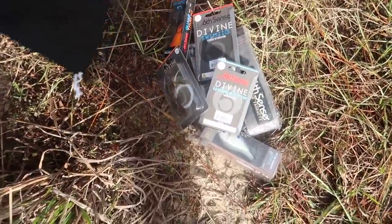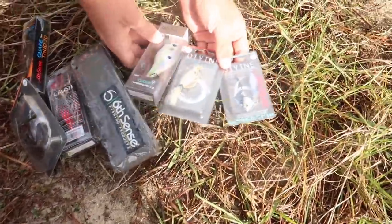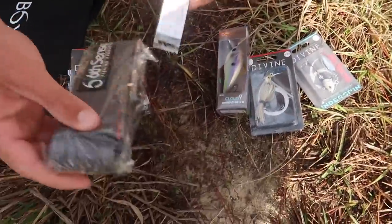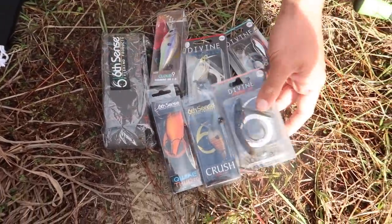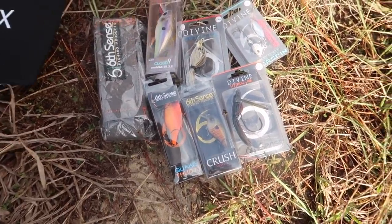Let's see what we got. Oh baby, we got a bunch of stuff in there today. Look at this. What is that? Is that a rod glove sleeve right there? Oh, that's cool. All right, got a little trap. Dude, we got a bunch of stuff in here, man. Oh yeah, look at that. Whoa. We got 6 lures and a rod sleeve, and they are looking juicy.